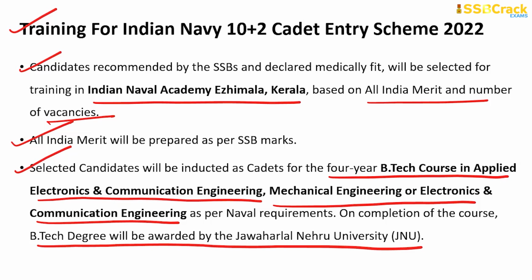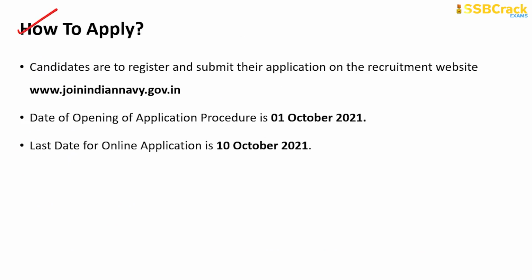So then, now that you have known the different criteria that you should look forward to before applying for this cadet entry scheme, the eligibility criteria including age limit and educational qualifications, as well as how the selection process will take place and what the training procedure will be, I hope now the question may arise how you should apply for this particular notification. Now you need to register and submit your application on the recruitment website www.joinindiannavy.gov.in.